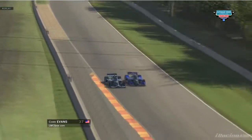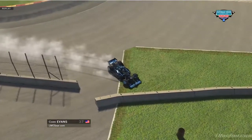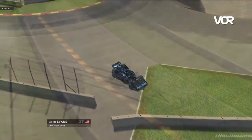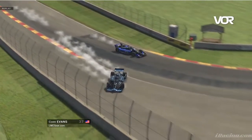Julian's to his inside, and contact between the 2. And Cohen locks it down. That might be reviewed a little bit. I think Julian tried to get as wide as he could and made contact with Cohen.